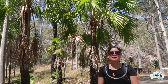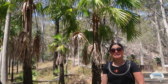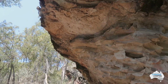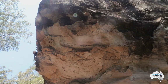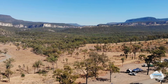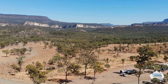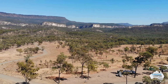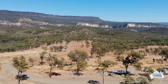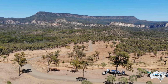The Carnarvon fan palm is apparently edible, so you can either eat it raw, or if you bake it, apparently it tastes a little bit like cabbage. Used during sacred events, traces of red ochre can be seen on this track at a meeting place where the ancestors once gathered. Now people from across Australia make their way to Carnarvon Gorge to see the stunning scenery and enjoy the ever-present wildlife.